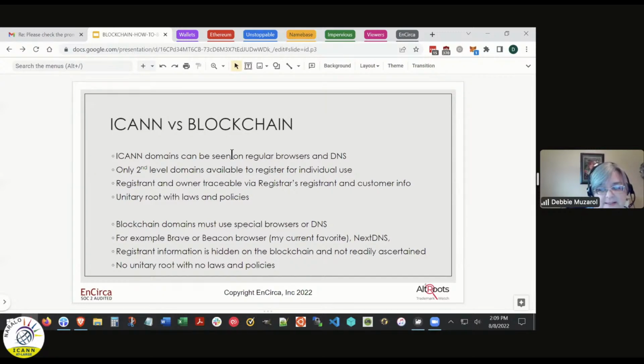ICANN domains can be seen on regular browsers and DNS like Chrome. Only second level domains are available to register for individual use. Registrants and owners are traceable via registrant and customer information. And there's a unitary root with laws and policies via ICANN.